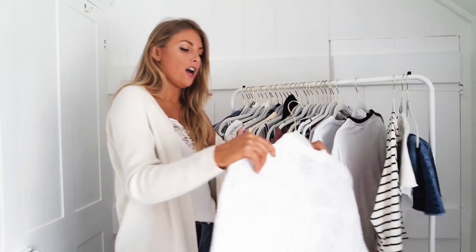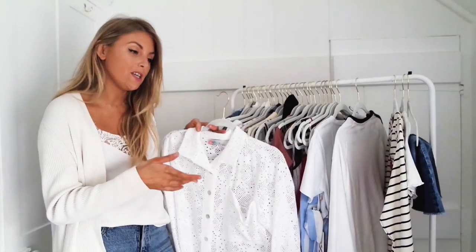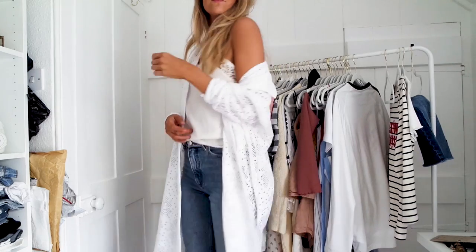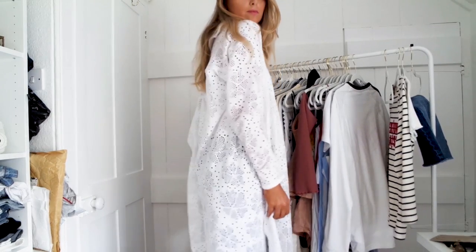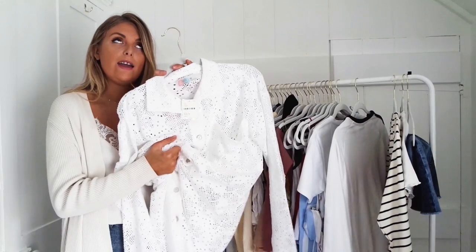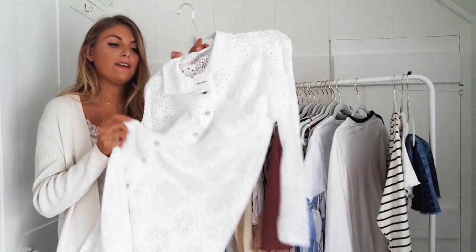And I have another shirt from Free People, and this is actually part of their beach range, and I got it for my holiday again. It just didn't come in time, which I was gutted about, and I was actually planning on wearing this as a cover-up, but I think it would look quite cool open as a kimono too, so I'm going to show you a style like that. But obviously you'll see that it would look amazing with a swim costume as a cover-up as well.